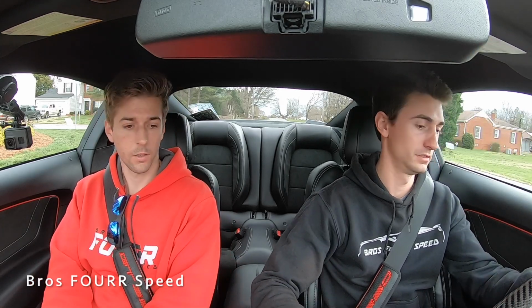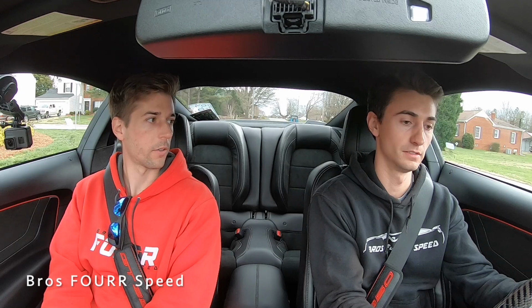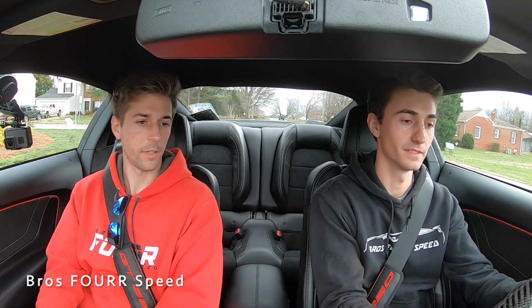Yeah, the clutch, there's really no resistance. You just press it and it's either on or off. It's very easy. I used to think driving vehicles a long time ago, the bigger the engine, the harder the clutch would feel. Yeah. But even in a V8.